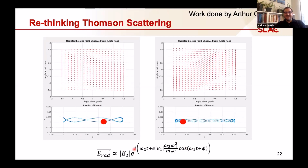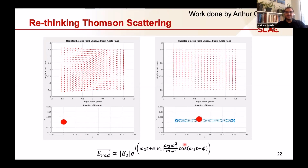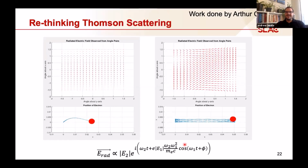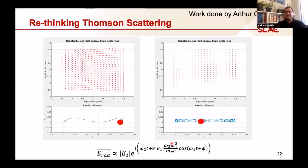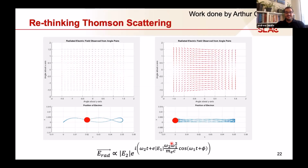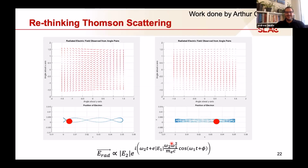So you end up with a beat pattern inside there, which gives you, if you do the Fourier transform of this, some difference frequencies. So just even looking at Thomson scattering, we're seeing something we have to reinvent. It's a small effect, and you can modulate it by E1 and the frequencies, but it should still be there. It's something worth looking at. And this, I thought, was pretty neat. And he spent a lot more time investigating this effect for his summer project.